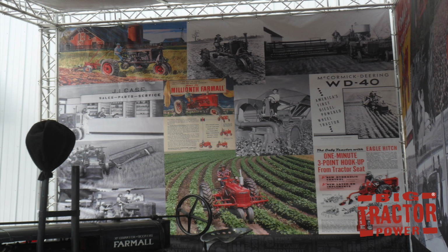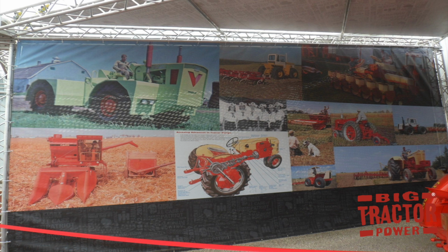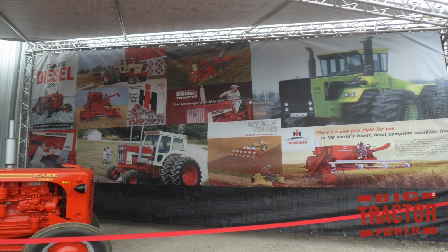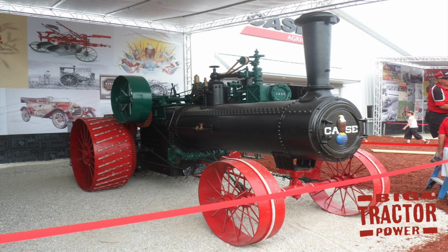There's lots of great graphics in this 175 years of Case IH history, with great pictures of all the different machines the company has made, including big Steigers, Case combines, International Harvester tractors, and all sorts of other interesting parts of the company's history, including cars. Case built cars, in addition to the big steam engines that got the company going.